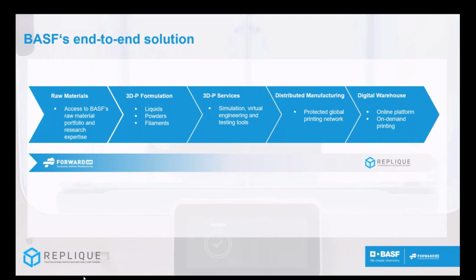The digital warehouse solution is again an online platform which enables the OEMs with on-demand printing. As Christian mentioned in the previous slides, it helps them to reduce their total cost of ownership by reducing their tooling cost, by reducing their MOQs, and of course the inventory. Because you print on demand, you have less inventory to store in your physical inventory.